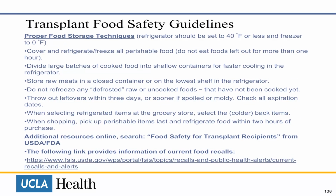Transplant food safety guidelines continued. Proper food storage techniques. Refrigerator should be set to 40 degrees Fahrenheit or less, and the freezer to 0 Fahrenheit. Cover and freeze all perishable food. Do not eat foods left out for more than 1 hour. Divide large batches of cooked food into shallow containers for faster cooling in the refrigerator.